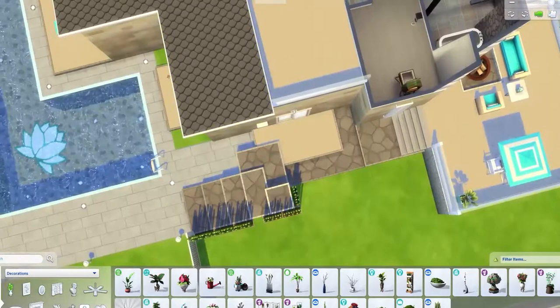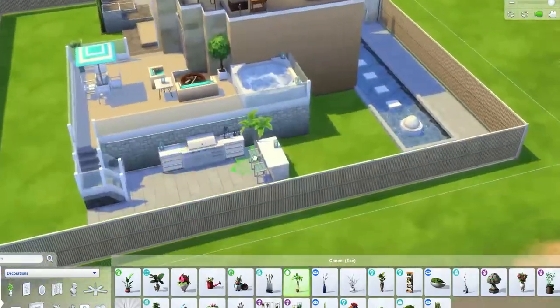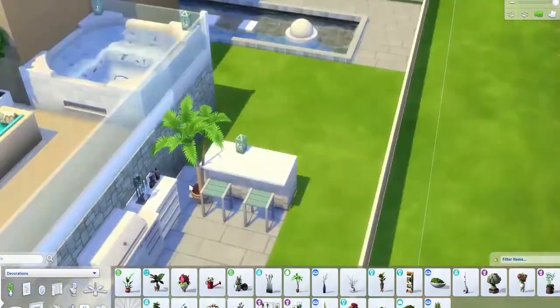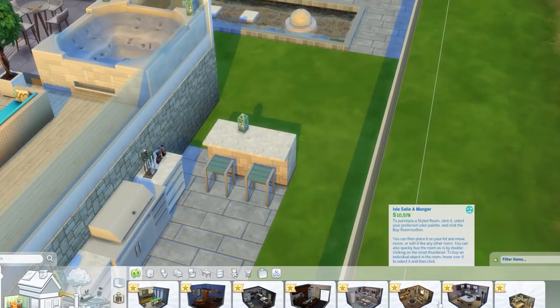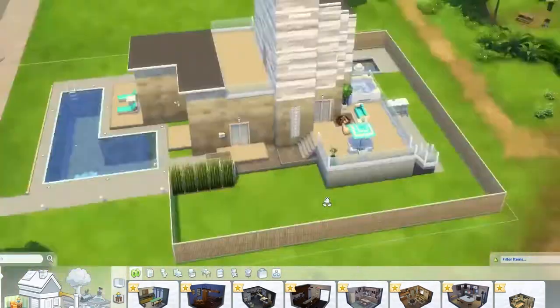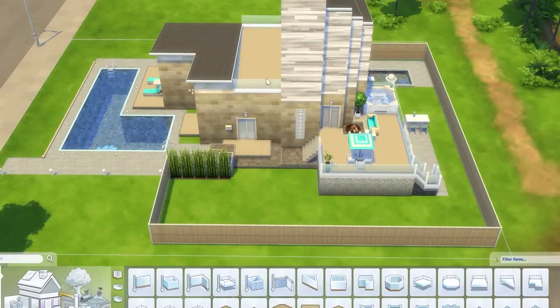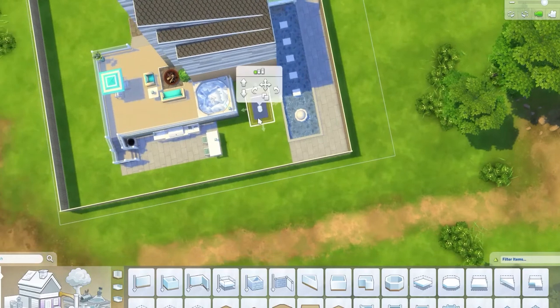I love those little bamboos. I was like, I need something because you don't want people walking up there. Like I said, I tend to think too much practically when I do a build. Like, okay, obviously your sim's not going to fall off of that thing, but I have to think of it that way when I'm building. I'm like, okay, someone could totally fall off it. You need some kind of railing, but I didn't want to do normal railing.